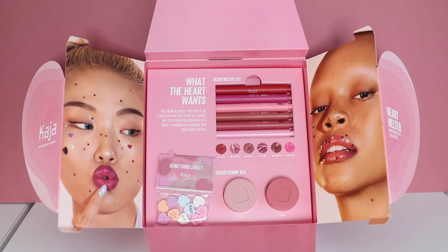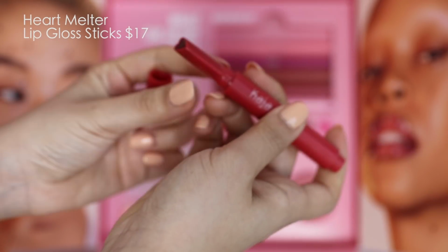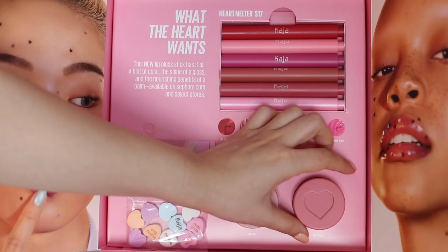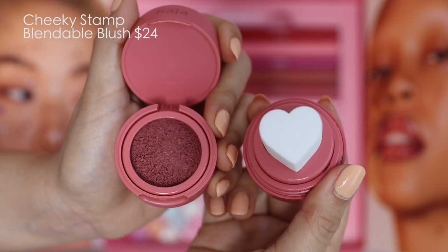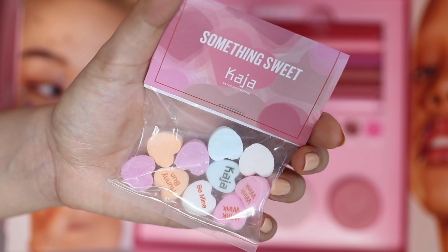Here is the next PR package that I received. This one contains their new Heart Melter lip gloss sticks that comes in 6 shades. Below it are 2 cheeky stamps that you can use for blush. And I got some bonus heart candies as well. So those are the products I'll be testing out today. I think I shall start off with their cheeky stamps first.